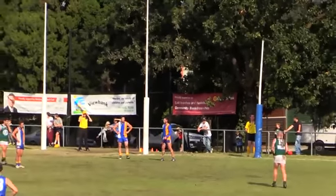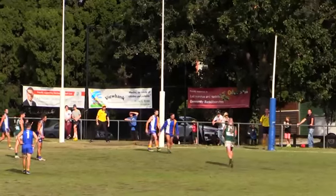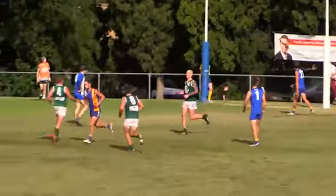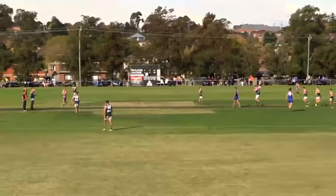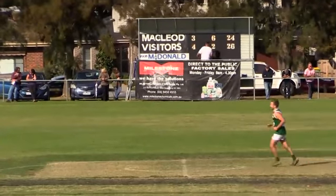And surely from just about point blank range, Reece Boyden will put this one through. We know how accurate a kick he is. He kicked 4 in round 1, and he's on the board in round 2. Reece Boyden kicks his first, and Greensborough now extend the lead to 8 points. They're 5 goals, 232. Macleod 3-6-24. Boys, the Borough kicked the last 5 goals.